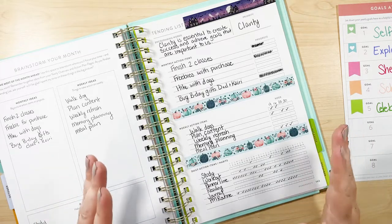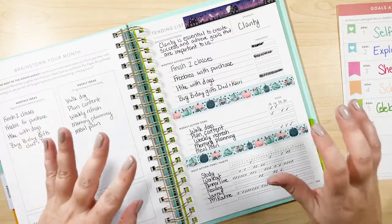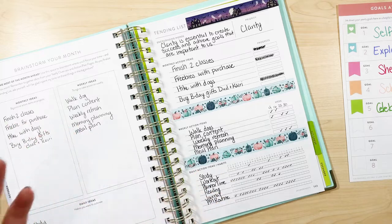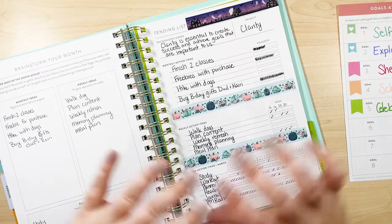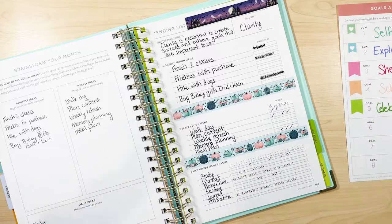So the beginning of the month, I had two of my dogs in two separate accidents that both required a lot of extra care and extra vet visits and extra expenses. I had to spend more time with them, so it really threw me off my game here a lot. I had planned on finishing two of my classes for school. I barely got through one.